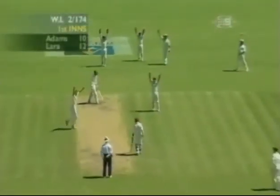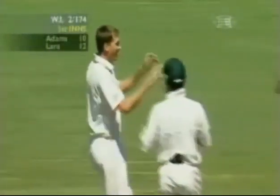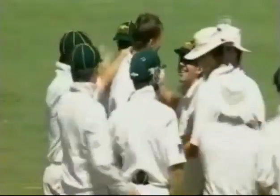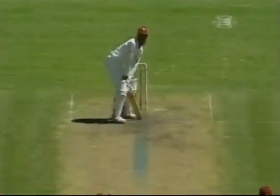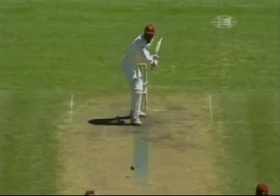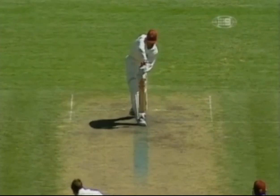Oh, that's close. Yes, he's given him. Now then, did it pitch just outside leg stump? Well, we'll establish that. Or was McGrath, as usual, bang on target and just straightening it down the line? Took a while to give it out. There was no rush about that. He gave it a lot of thought, the umpire, but eventually put his finger up. Very close call. Very, very close call.